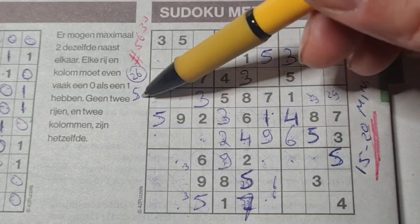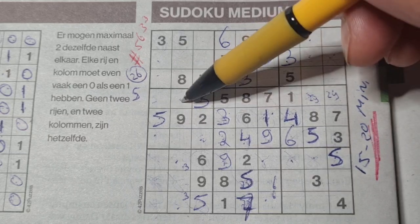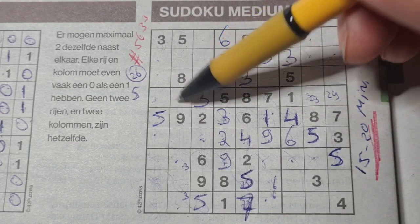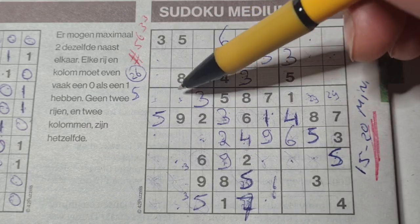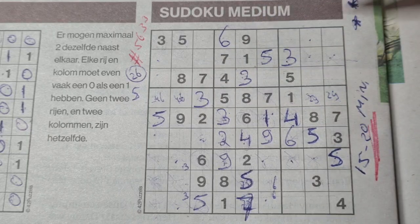2 missing numbers in this row, 4 numbers, the 1, the 2, the 3, the 4 is missing, the 5, and the 6 is missing. 4 and a 6, cannot fill this yet, let me mark those.